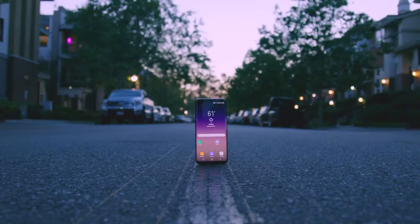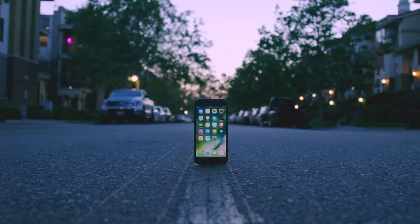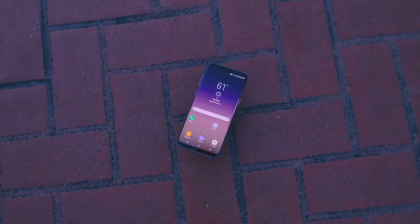So at the end of the day, you can see the Galaxy S8 Plus is gonna put a ton of pressure on Apple with the iPhone 8, and stacked up next to the iPhone 7 Plus in terms of sheer technology, the Galaxy S8 Plus is definitely the cooler phone.